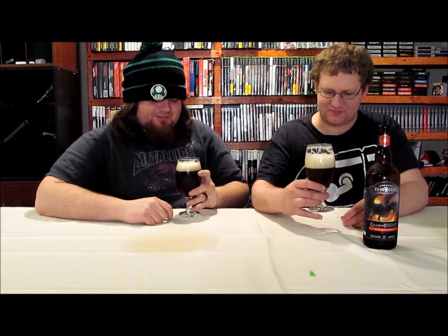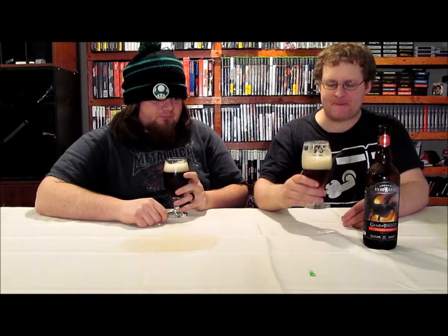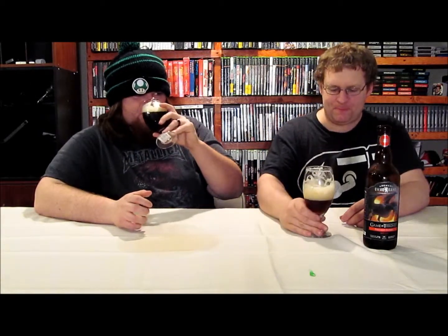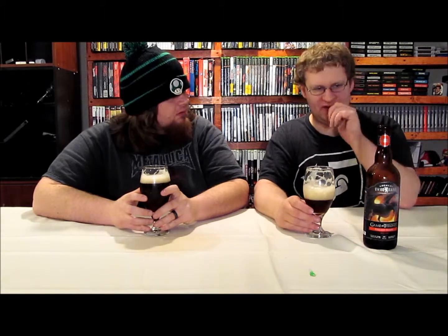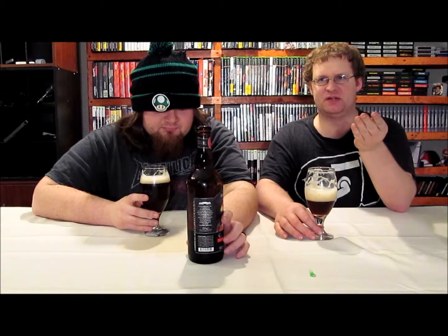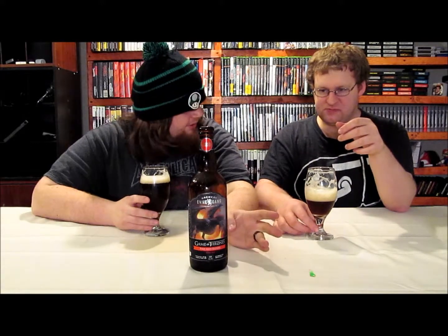Let's take a sip of this delicious looking beer. Let's do that. Oh wow, that is cinnamon. You're right. There is some cinnamon in that. We haven't done a beer that's this nice so far. There's a couple of flavors in there I'm not quite figuring out. There's toastiness, there's maltiness, there's some nuttiness in there. There's a very light hint of cinnamon in there. Yeah, that's a really interesting beer. It's tasty.